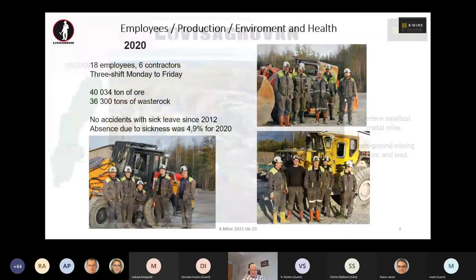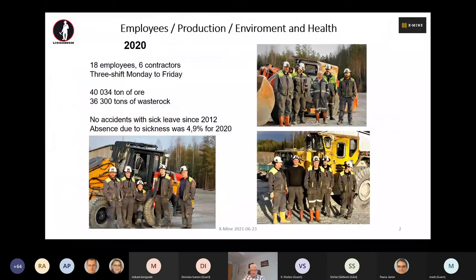We are just 18 employees and 6 contractors at Lovisa Gruvan. The production is about 76,000 tons a year, of which 40,000 tons are from ore production. And we are not lucky, but we haven't had any accidents with sick leave since 2012, and I hope it will continue with that.